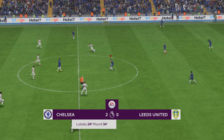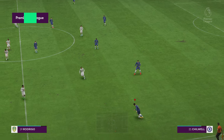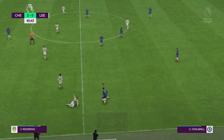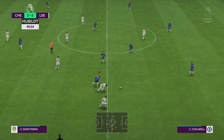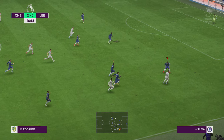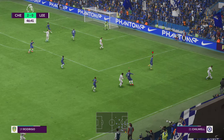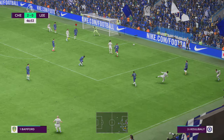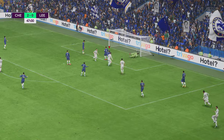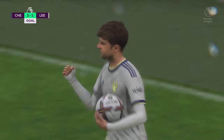Well, away they go again, and it was an eye-catching display by Chelsea in the first half of this match. Rodrigo. Could play it in. And there it is! Still life left in this game, and they have the momentum now.